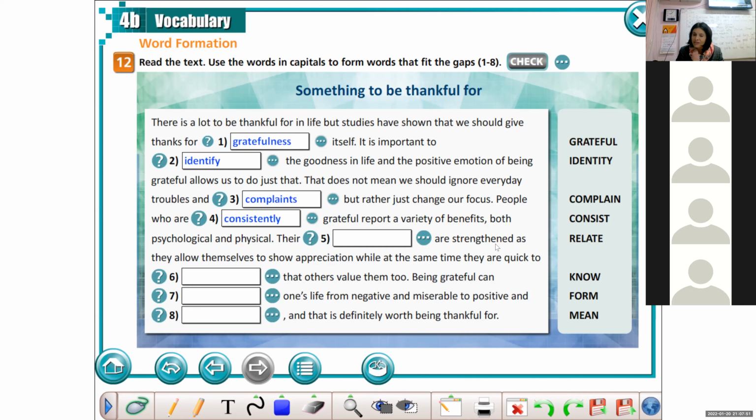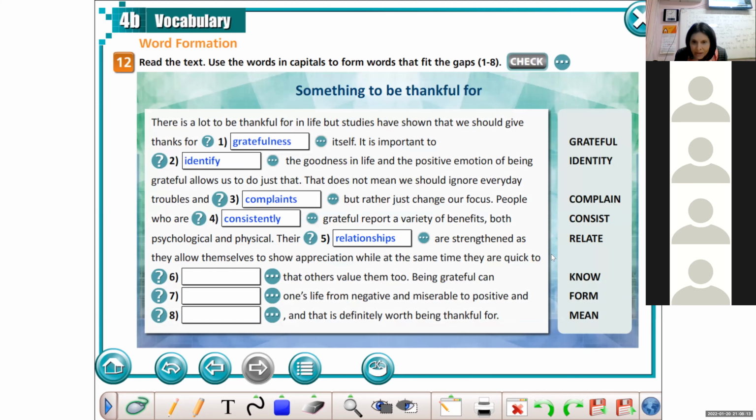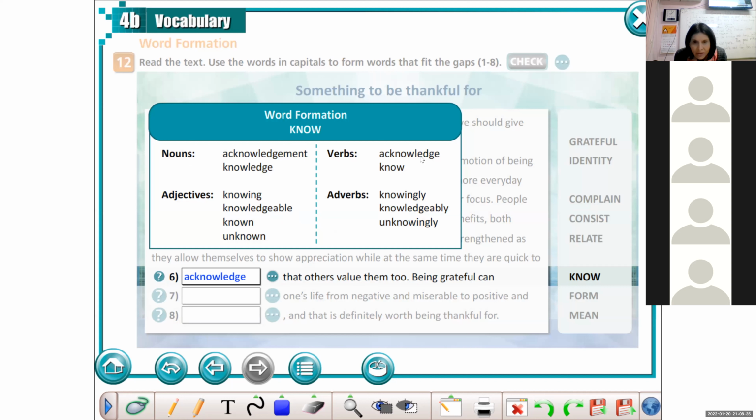Their relationships are strengthened. Relationships, or relations. Let's see. Relationships, yes, with people. Relationships are strengthened as they allow themselves to show appreciation while at the same time they are quick to acknowledge. Acknowledge here as a verb, to recognize that others are valuable to them and that others also value them.